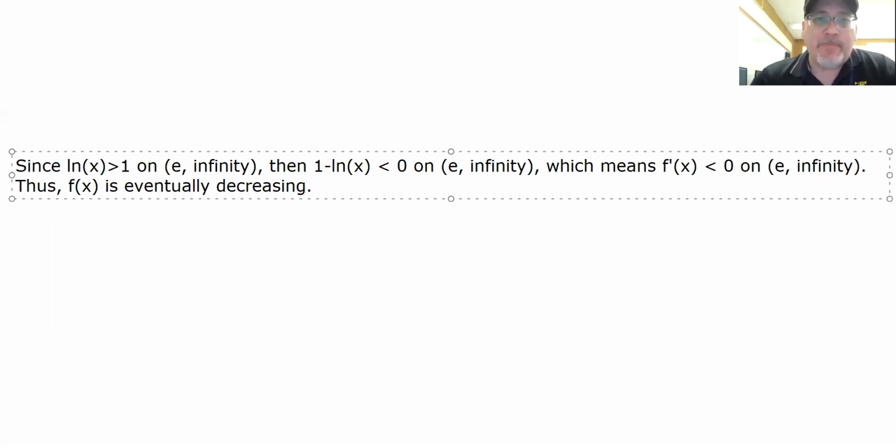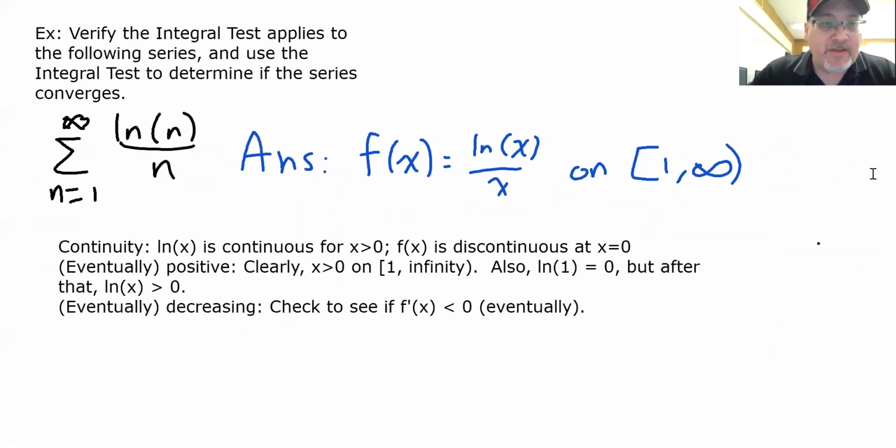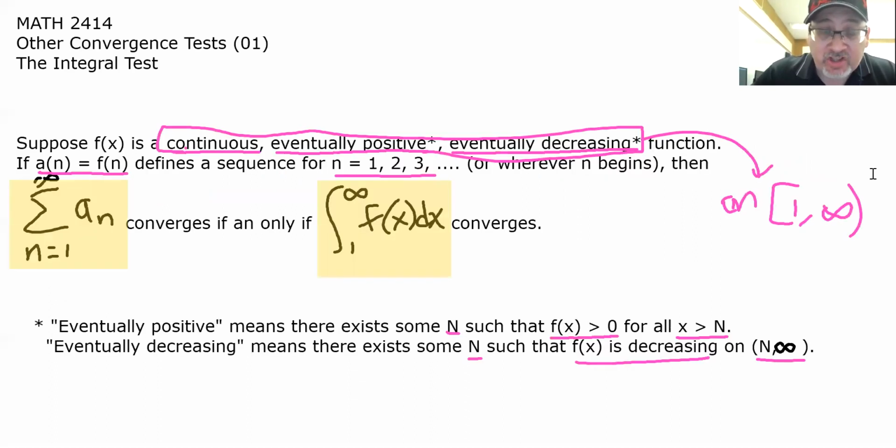Now, like I said, the hardest part about this sometimes is showing that the function is eventually decreasing by showing that its derivative at some point becomes negative and stays negative. And this function is eventually decreasing once you pass the number e. So once you hit 3, 4, 5, and so on, our function is decreasing. We've verified that we can do the integral test, because the integral test requires 3 criteria: continuity, eventually positive, and eventually decreasing. We've shown that it satisfies all 3. So now we can check the convergence of the series by checking the convergence of the integral. So we're not out of the woods yet.